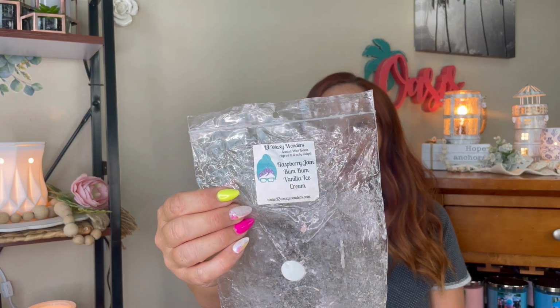Okay, then I have Once Upon a Dream from L3, which is fresh cut grass, watermelon, strawberries. So good. I would repurchase that one. Aqua Man Cucumber, Ocean Waves and Sea Breezes. This smells like Scentsy's Mahalo Coconut. I loved it. I would repurchase it. Raspberry Jam, Boom Boom Vanilla Ice Cream. It was good. Not a love.